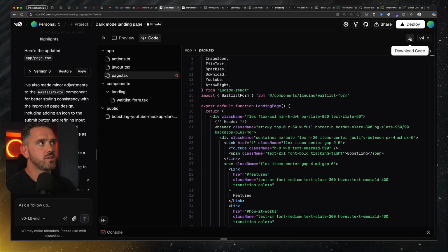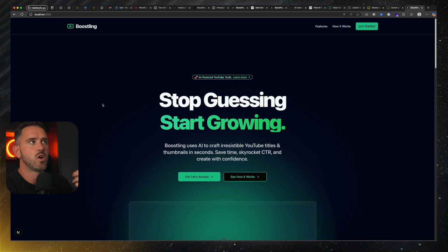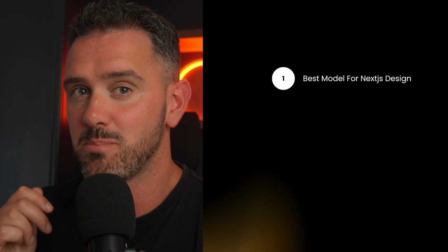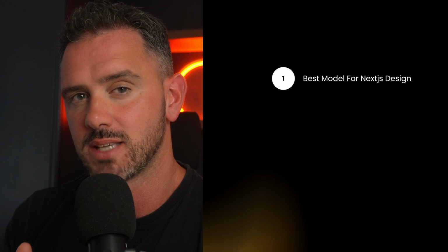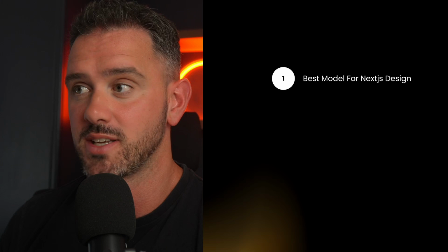So V0, the app and landing page builder from Vercel, just launched its own fine-tuned model. This is interesting because it's dedicated to Next.js and React building, and that's what I do 95% of the time, and it's what a lot of AI builders do as well. Is this going to be a better model in certain use cases than Claude 4 or Gemini 2.5? We're going to find out.